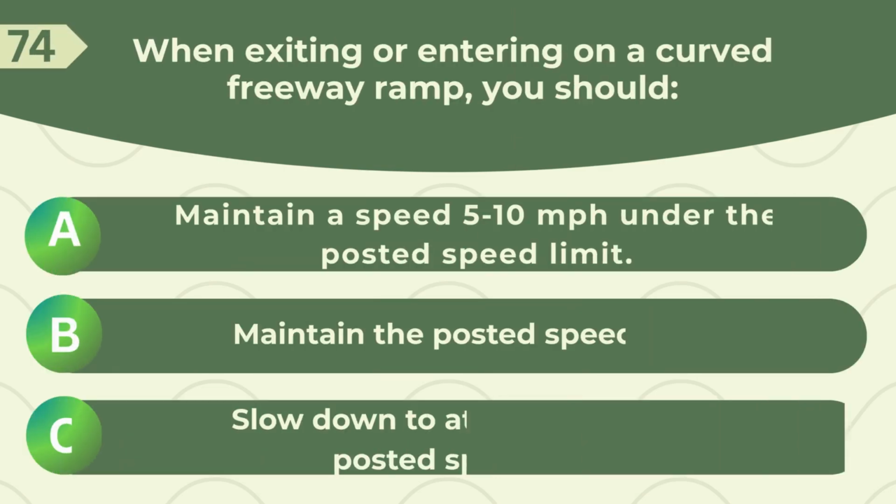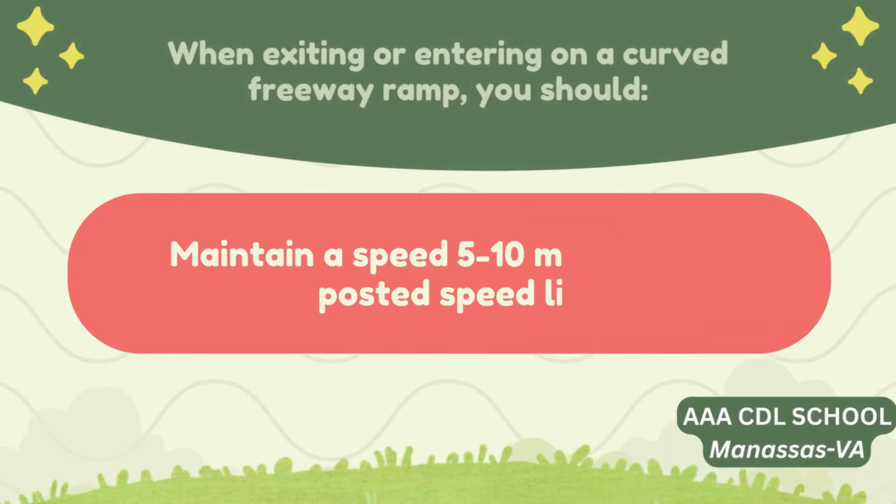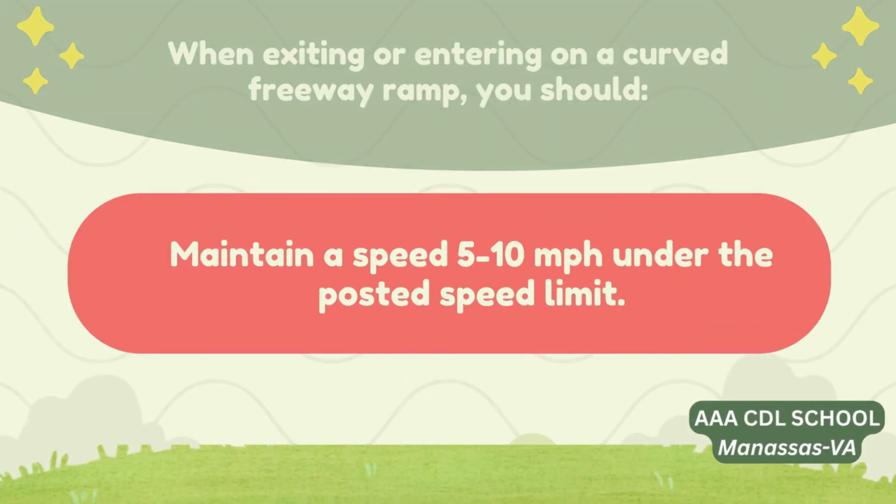When exiting or entering on a curved freeway ramp, you should A. Maintain a speed 5 to 10 miles per hour under the posted speed limit. B. Maintain the posted speed limit. C. Slow down to at least 50% of the posted speed limit. Correct answer: maintain a speed 5 to 10 miles per hour under the posted speed limit.